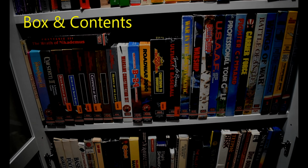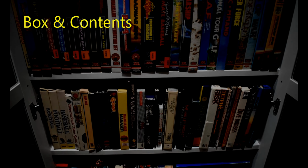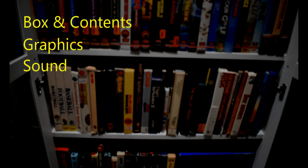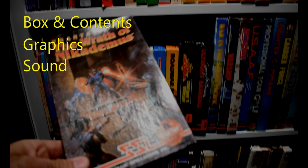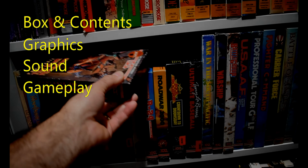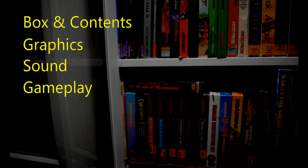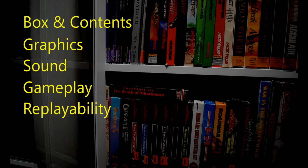The first, the box and the contents and shelf appeal of the game. Next, graphics, how well the game looks. We're going to look at the quality of the sound and music, keeping in mind that the Commodore had the SID chip, which was really good for the era and had a lot of capabilities. We're going to look at gameplay, which includes things like loading, load times, controllers, and just in general how annoying is the game to play. And then finally, replayability. Is this something that you want to play again and again and again?